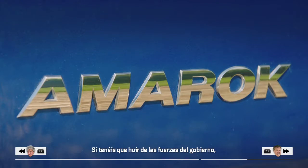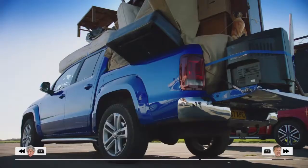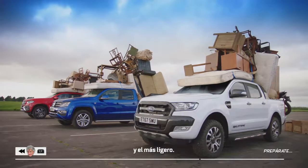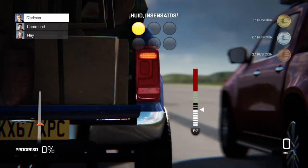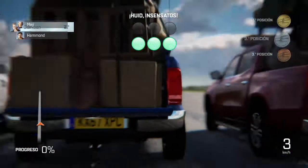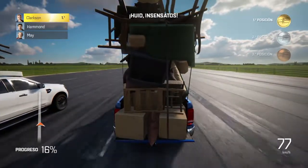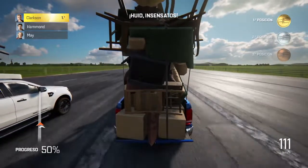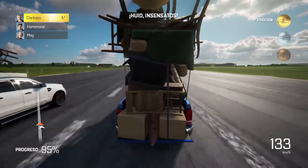If you need to flee from government forces, you need an Amarok. 0 to 60, 8 seconds. That's hot hatchback territory. It's the fastest of the trio, the most powerful of the trio, and the lightest of the trio. Probably not now, but it was. 3, 2, 1, go. Savage acceleration. Yeah, I've got more. Roaring.